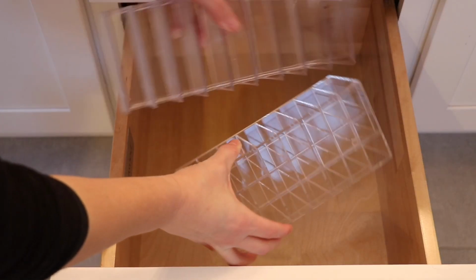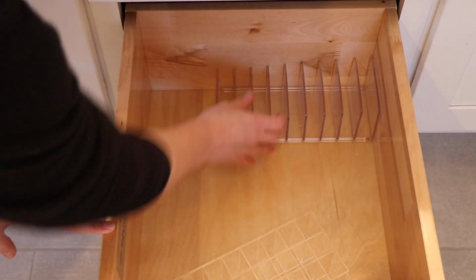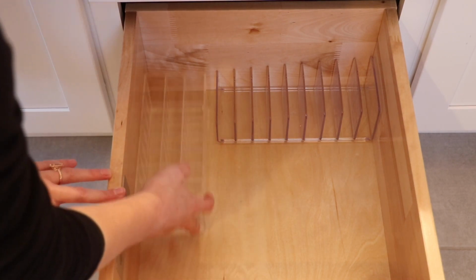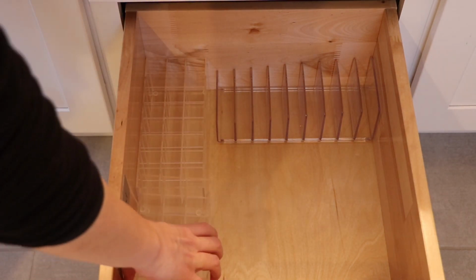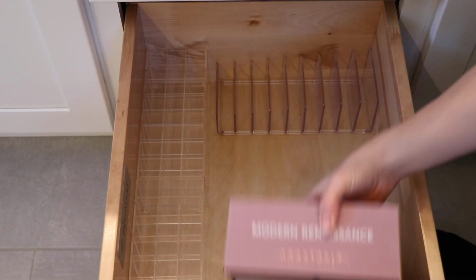So I have some lipstick and lip gloss organizers, and then I also got the palette one. Now I'm gonna start with trying to get my palettes in, and then what worked out perfectly were these 2 lipstick organizers, which fit perfectly inside this drawer.